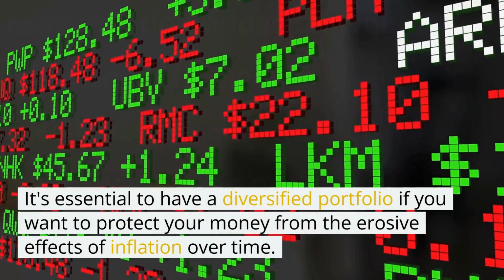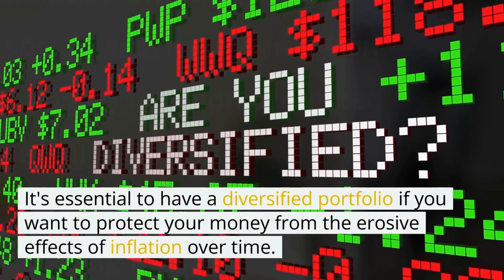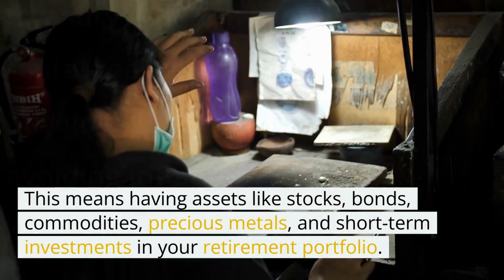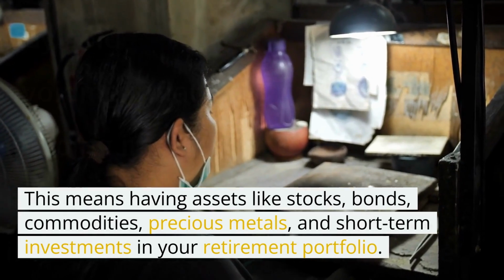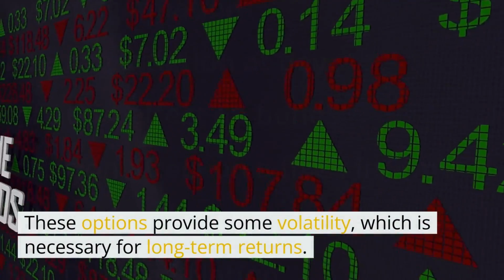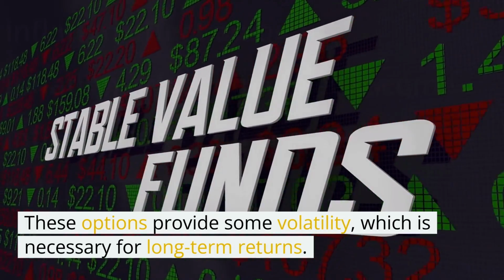It's essential to have a diversified portfolio if you want to protect your money from the erosive effects of inflation over time. This means having assets like stocks, bonds, commodities, precious metals, and short-term investments in your retirement portfolio. These options provide some volatility, which is necessary for long-term returns.